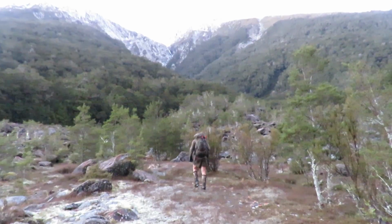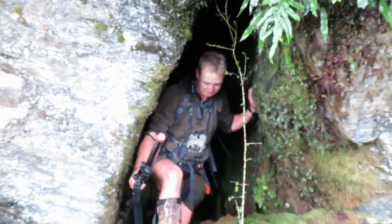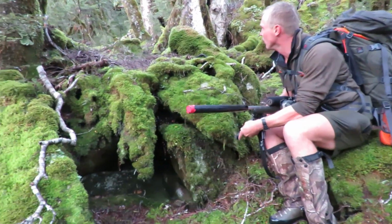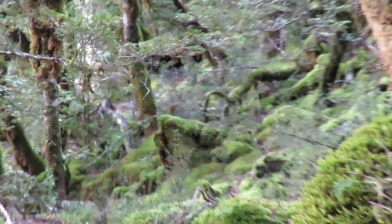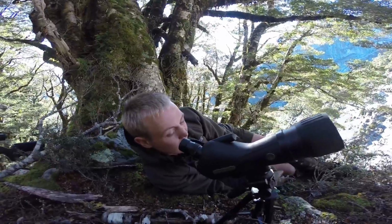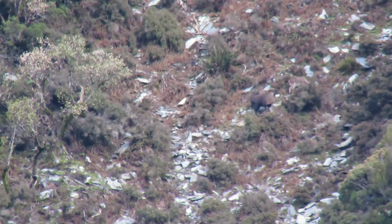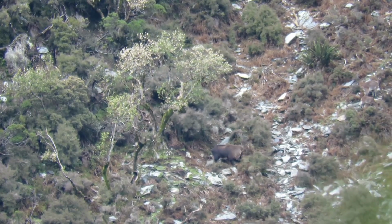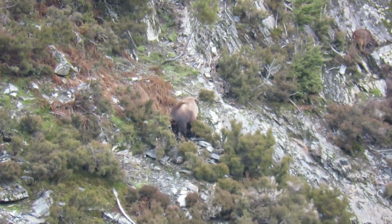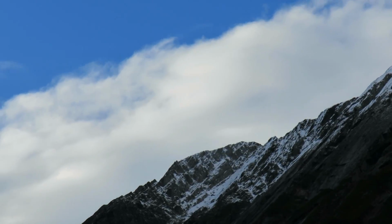Meanwhile, back down at base camp, Luke and I had only one option, and that was to go uphill through the bush. There's quite a few tahr hanging around in the beech forest. It is pretty hard to film. We eventually broke out into a little clearing and got the spotter out. Time for me and Luke to call it a day, head back down to camp for the night, and then have another go in the morning.